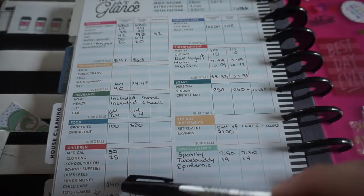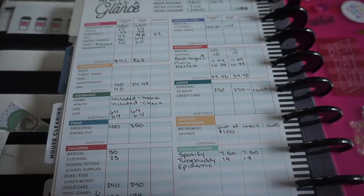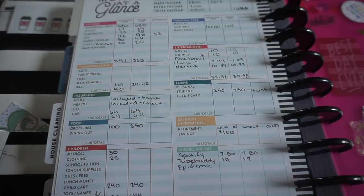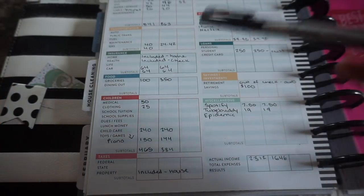Let's see, childcare. Here's our childcare in here. This other stuff didn't really apply. Yeah, so none of that really applied. And then the piano for Delilah, so that's her little extracurricular. That is what we paid. Our property taxes are included in our house payment. So both our home insurance and our property taxes come out of our home payment, so that is all included in everything.